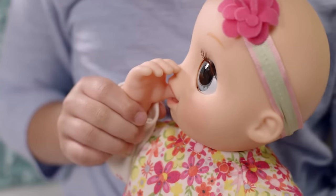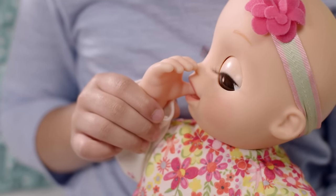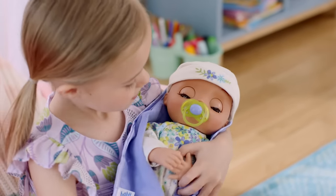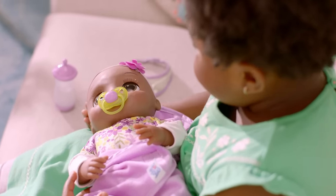Baby loves sucking her thumb. Push her thumb firmly into her mouth to activate her sucking motion. Her pacifier soothes her. Make sure her pacifier is pressed firmly into her mouth for best response.